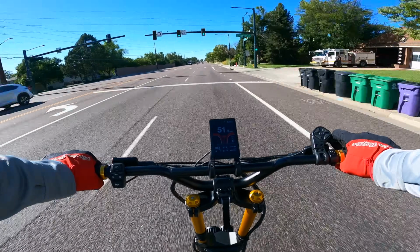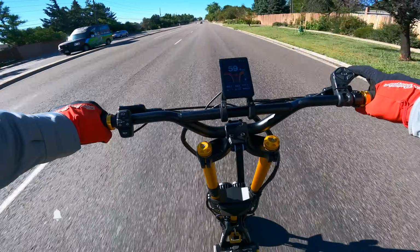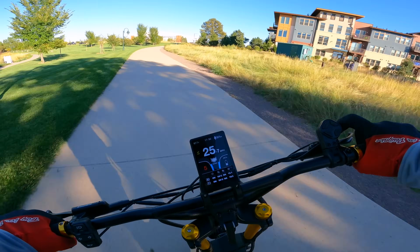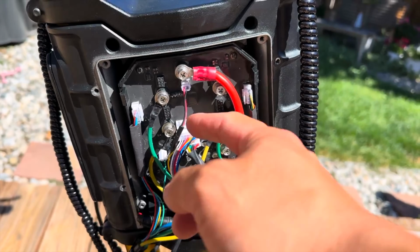So yeah, going 51, 53, 56, 59, and then that's when I hit that barrier. There's huge potential for this scooter. They need to set some limitations for the S mode just so you don't burn out too many controllers. And it's not scary to do.